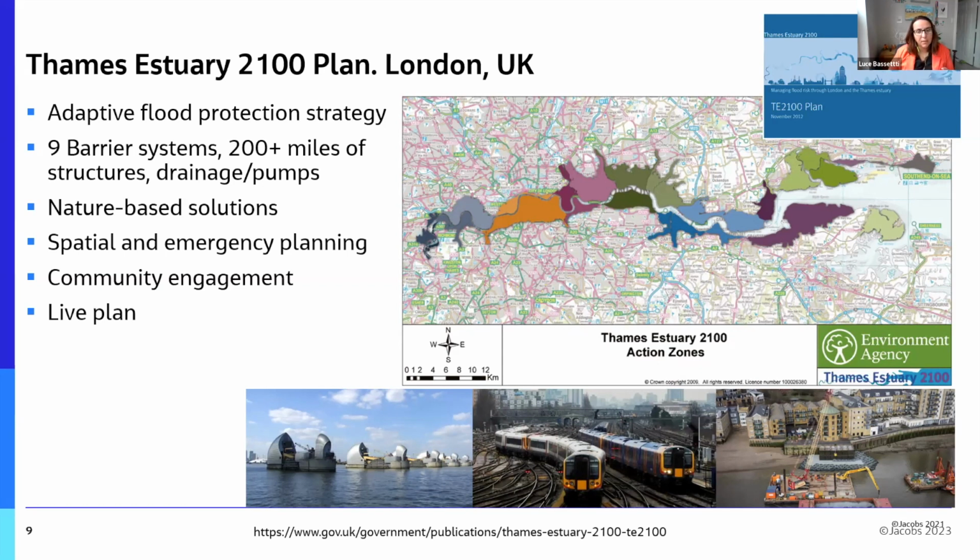So this plan that you see here is not something that happened quickly. You started with a feasibility study, and it's been an adaptive plan that is always in motion and always progressing, even now, where the UK and the Environment Agency have been working more and more on, now that they can protect against big events, how can they make the shoreline greener? Now that they have this opportunity to actually protect this green infrastructure during major storm events.